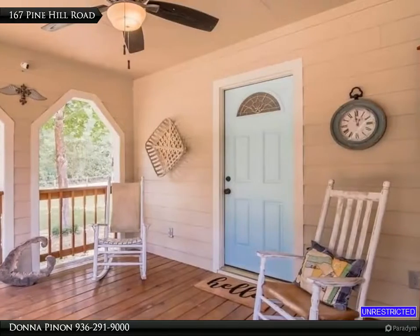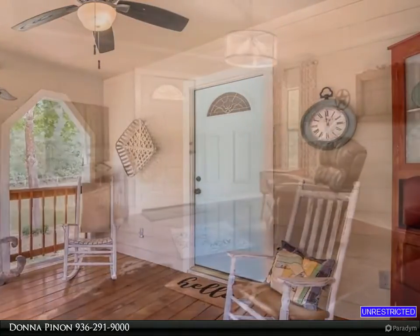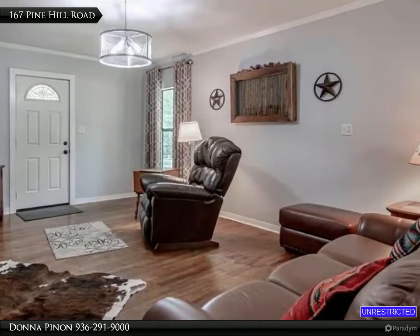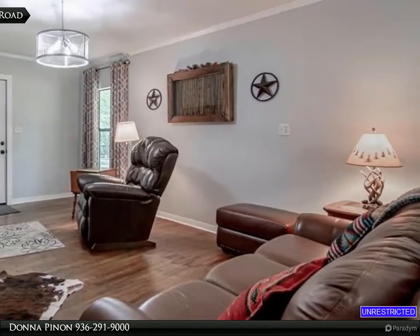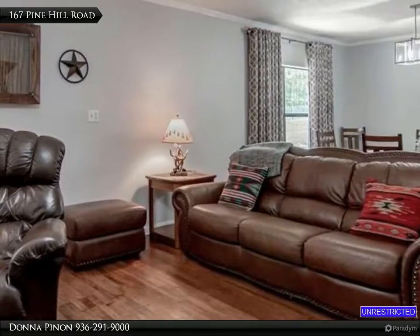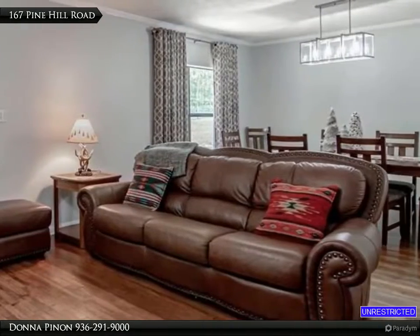Enter the home and you will fall in love with the original wood flooring showcased in the open living and dining areas. The beautifully updated and renovated kitchen offers island workspace and storage, under cabinet lighting, and lovely cabinetry.